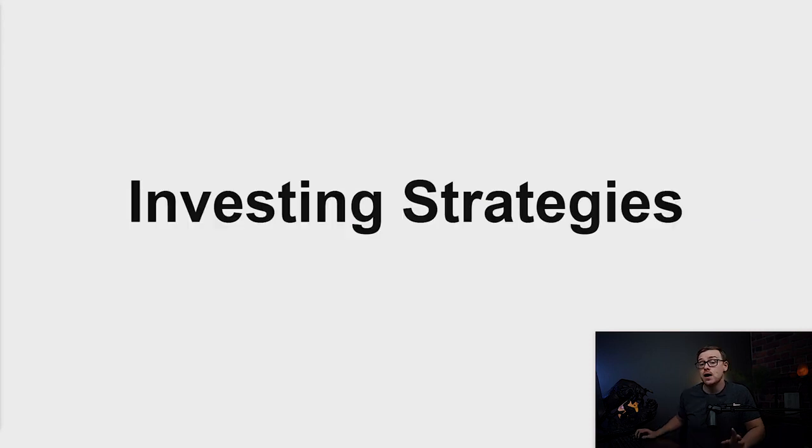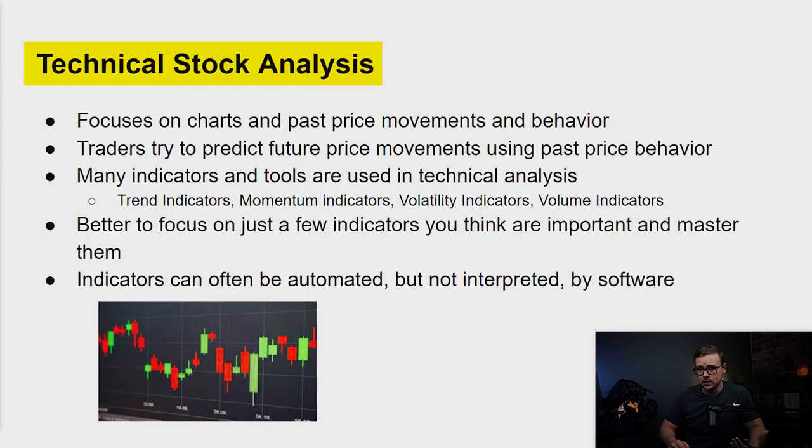Now let's go ahead and talk about some really common investing strategies. And a lot of these strategies are how people evaluate stocks. Now, when it comes to investing strategies, you have technical stock analysis and fundamental stock analysis. And the first one we're going to talk about is technical. Now, technical stock analysis focuses on charts and past price movements as well as market behavior.